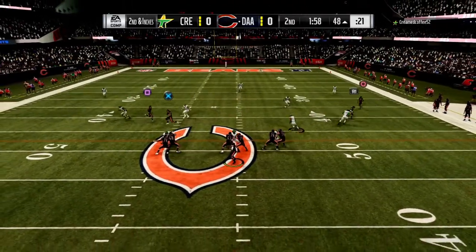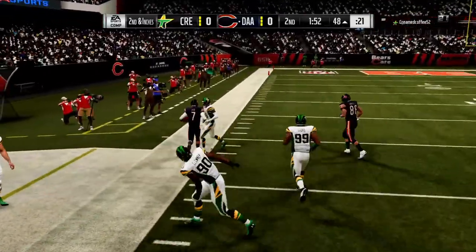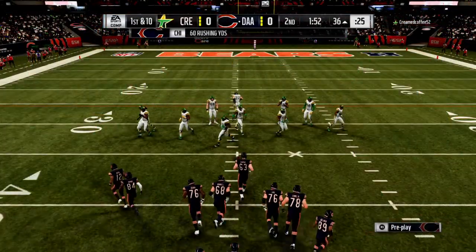Second down, Vic steps away to his left. Room here to run. And he's going to be out of bounds, but not before he takes it inside the 40. A nifty bit of scrambling there.